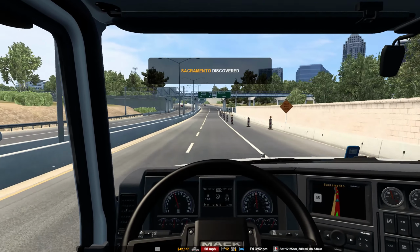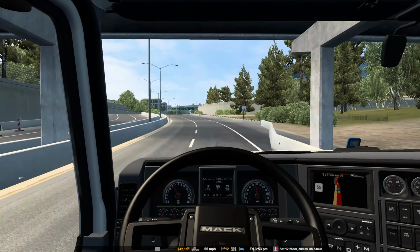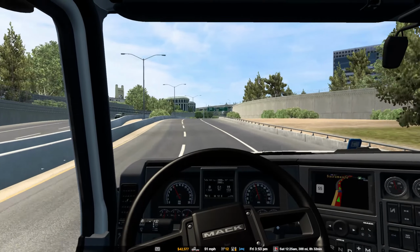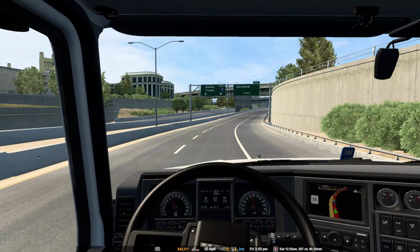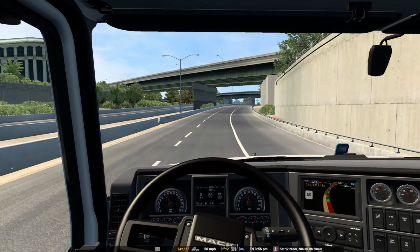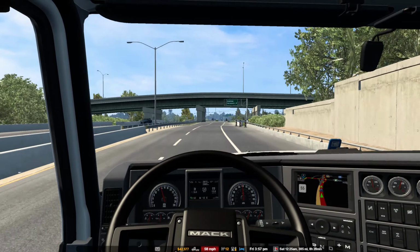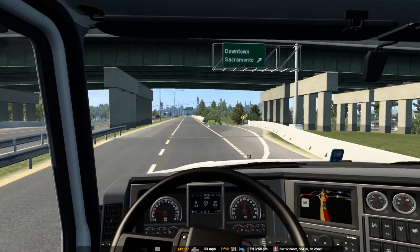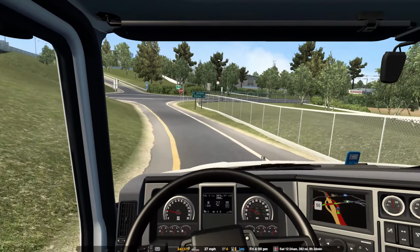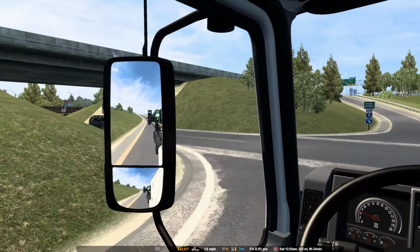I think there's an area through here, unless they changed it. They used to slow this down to like 40 miles an hour through here. Did they actually get rid of that? And I'm going way back. Looks like they changed that. And it looks like we're already at our destination for the day. Bit of an early day, but you got to do what you got to do.